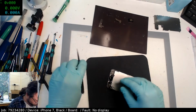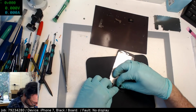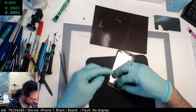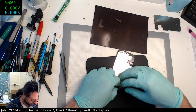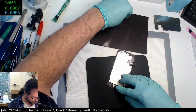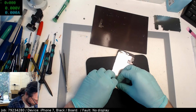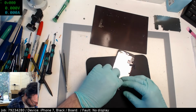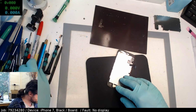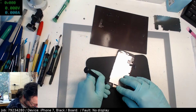There's one part I don't like doing on these iPhone 7s and 8s for that matter, is this top sensor reinstallation. It just feels blah. Trying to get the flex to sit down properly before it's just, given the amount of effort they put into packaging of their devices, you'd think Apple would find a nicer way of doing these assemblies.